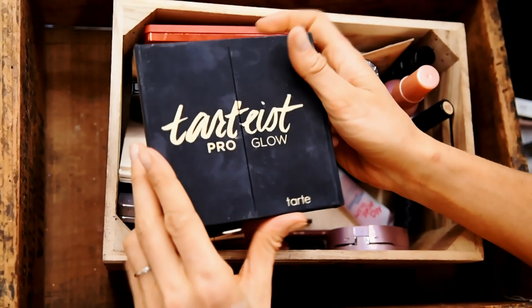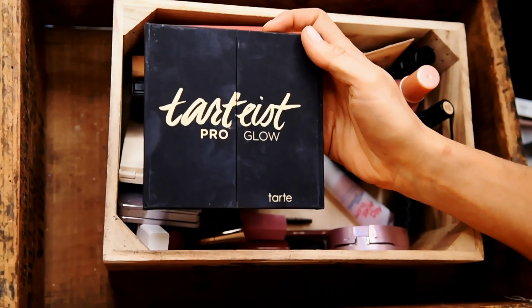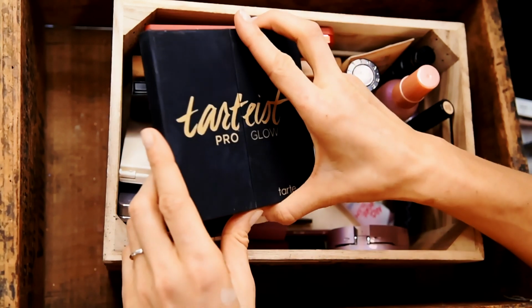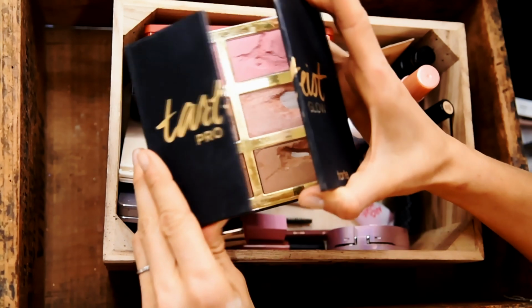Another face palette that I pulled in this month, and when I show you guys this thing, I will tell you about the tragic story that happened to my Tarte Pro Glow palette days after I got it in my BoxyCharm. I used it for a couple of days and really loved it. And then we went out of town for a baseball tournament for one of my sons, and I took it into the hotel room.